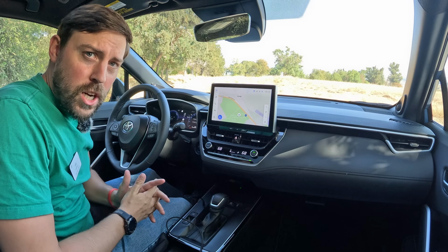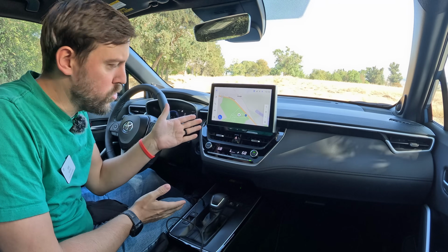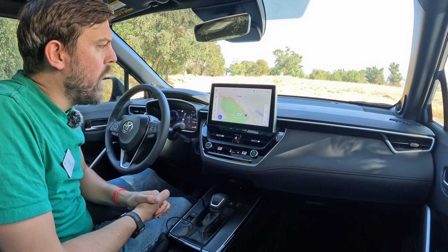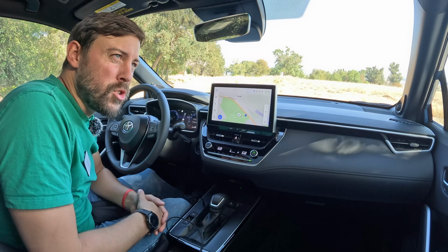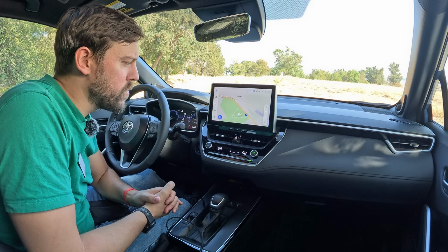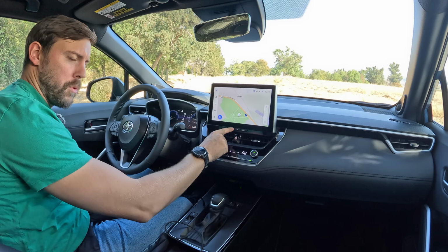This is where some of the biggest changes are for this year's Corolla Cross for 2025. You'll see this big screen. This is available on the XLE and XSE trims. No volume knob. This is the same issue I had with the Corolla when they went to this big screen on certain trim levels on the Corolla sedan, for example. No volume knob. Instead, you just have to press and hold.